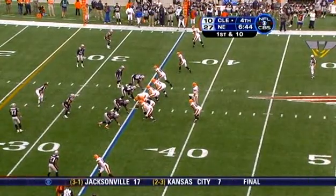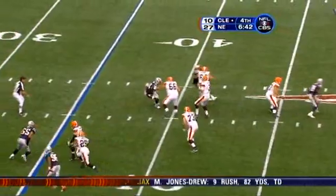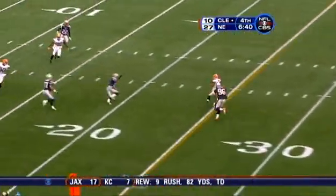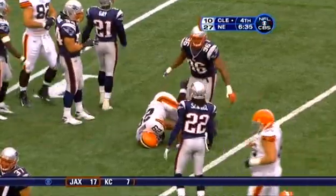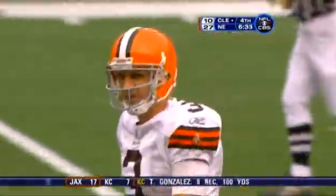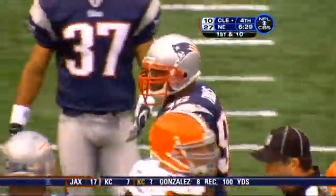So Anderson gets to start from the New England 35. And under the gun again, he throws, and that's complete. This is Jason Wright out of the backfield inside the 15-yard line and a first down for Cleveland. Adalius Thomas made the stop after a 21-yard pickup.